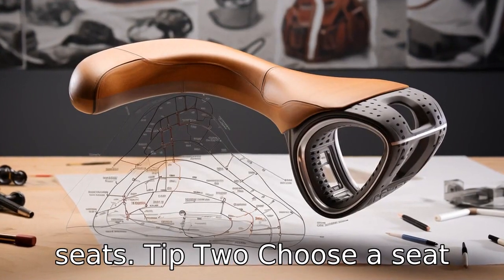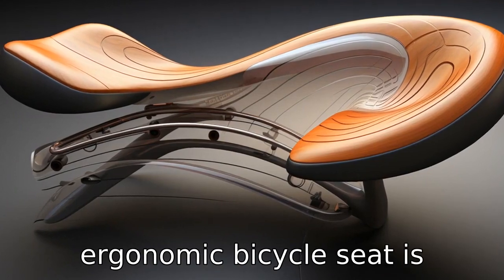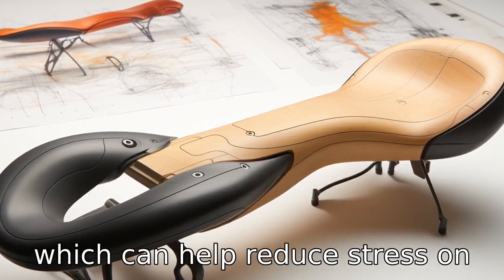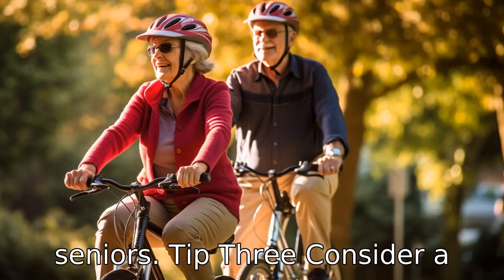Tip 2. Choose a seat with an ergonomic design. An ergonomic bicycle seat is designed by considering the body's shape and movement, which can help reduce stress on the body, avoid back pain, and enhance the comfort level for seniors.